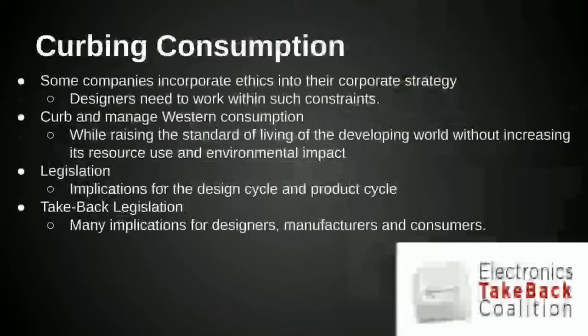Legislation. Implications for the design cycle and product cycle. And take-back legislation. Many implications for designers, manufacturers, and consumers. Okay, take-back legislation means you design a product, you make that product, your consumer uses it. When they are done with it, the product comes back to you and you deal with it at that point.